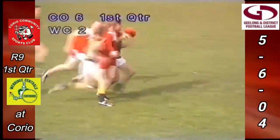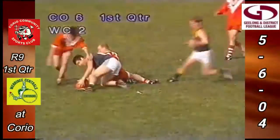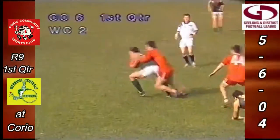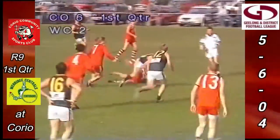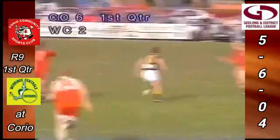Didn't play the last time we saw them. Long kick to half forward. A lot of pushing and shoving there. Buck does well. Finally gets the handball out to Carson. He's tackled. Gets clear. Handball to Chris Gillum. He goes toward Wallace. He overruns the footy, unfortunately.